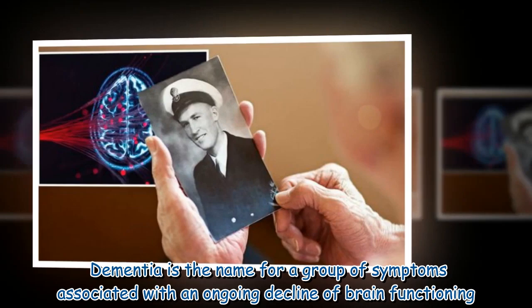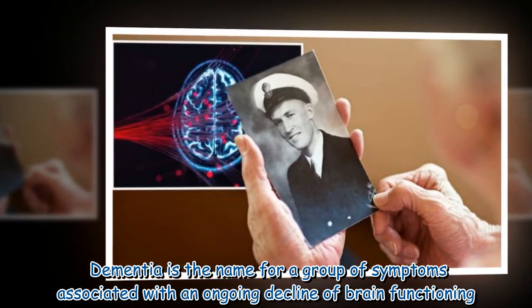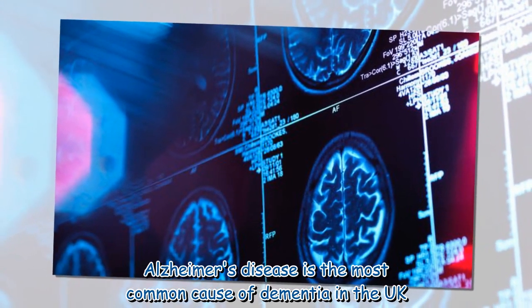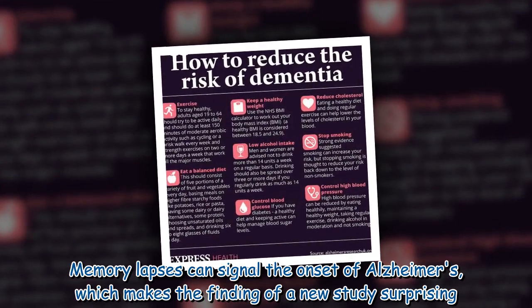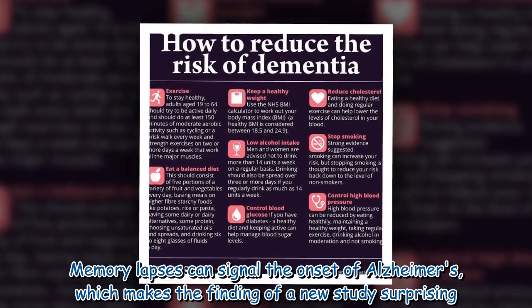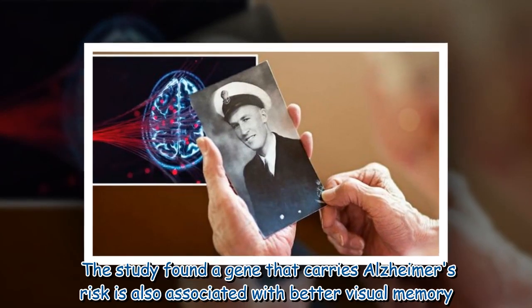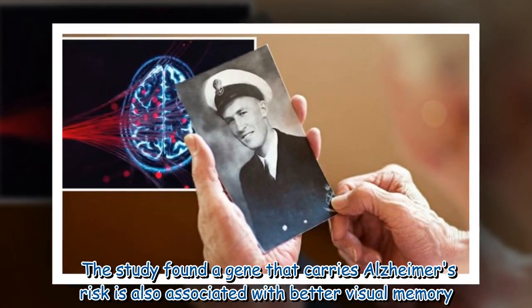Dementia is the name for a group of symptoms associated with an ongoing decline of brain functioning. Alzheimer's disease is the most common cause of dementia in the UK. Memory lapses can signal the onset of Alzheimer's, which makes the finding of a new study surprising. The study found a gene that carries Alzheimer's risk is also associated with better visual memory.